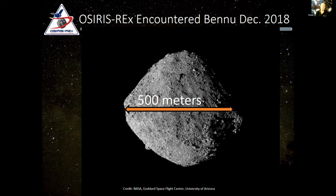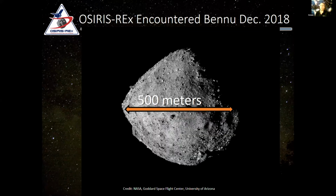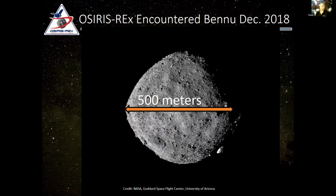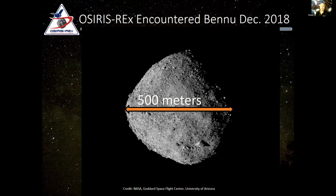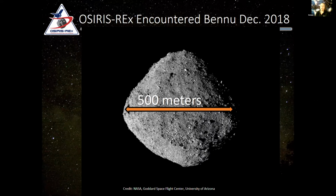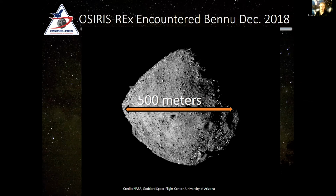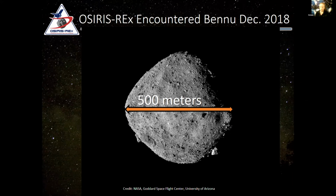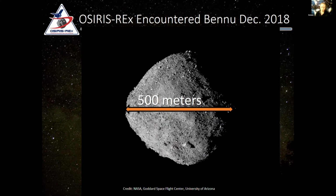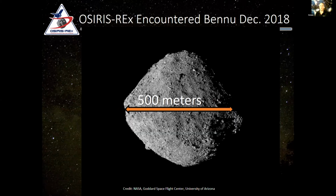The large boulders and rocks challenged the team to locate a suitable sample site. Important discoveries were made all along, and we learned how to navigate in a microgravity environment around the smallest solar system object ever orbited. Indeed, we earned a Guinness world record for that feat, and then we broke our own record.